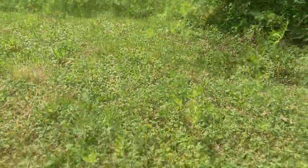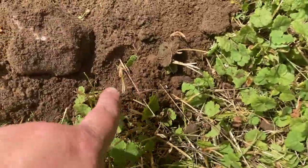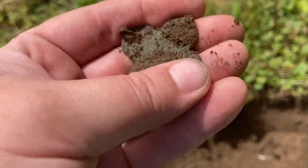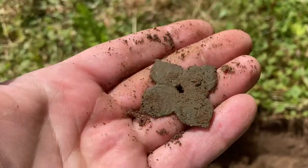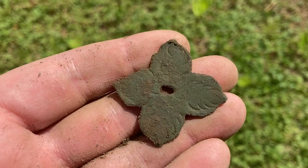Nick's here, too. I got a 16 signal. Just flung it out over here. It's another piece of brass. And that's very interesting. Oh, you know what? That looks like an escutcheon plate. In really good condition, too. Let me brush that off. Well, there it is. It's beautiful.